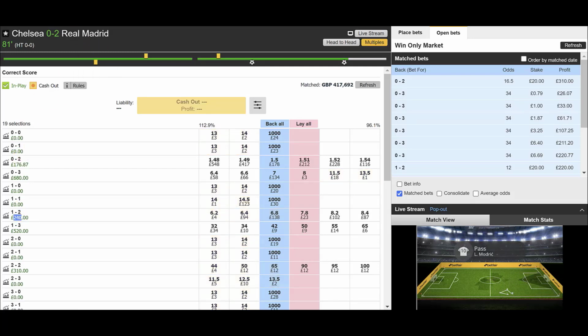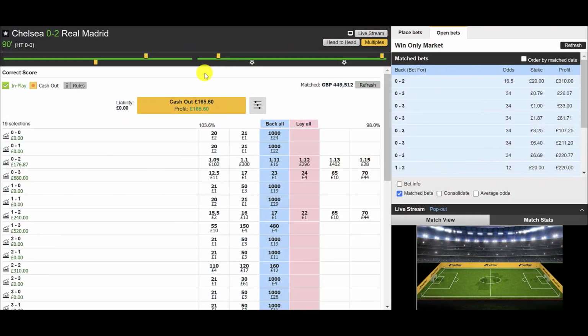Let's see. Chelsea 0, Real Madrid 2. So we're deep into injury time on this one, and it looks like this is going to be the final score with Real Madrid winning 2-0. Looks like Chelsea pretty much given up the ghost on this one.